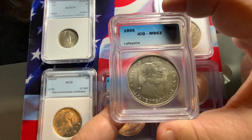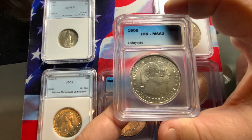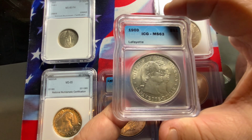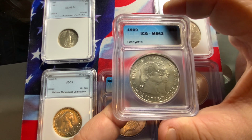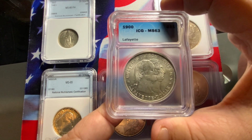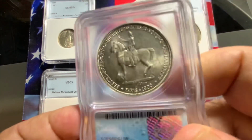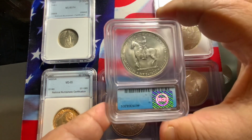Also, this coin has a very small mintage. So that's one of the key things you want to look for. It's the high grade, small mintage, high demand. And this one here also has a very nice appeal. So all those are indications of a very good coin to invest in.